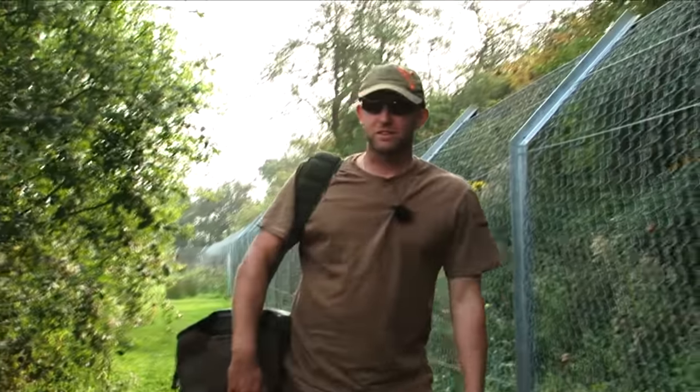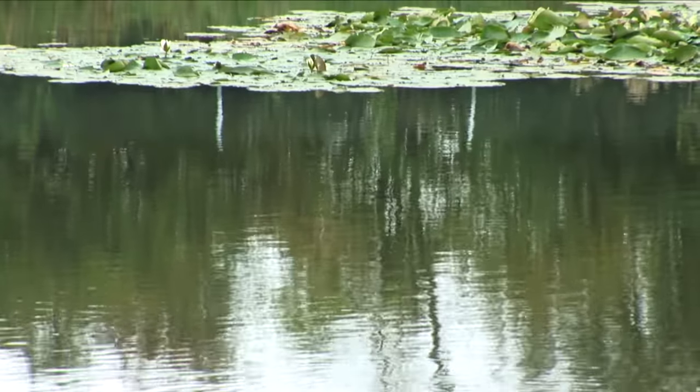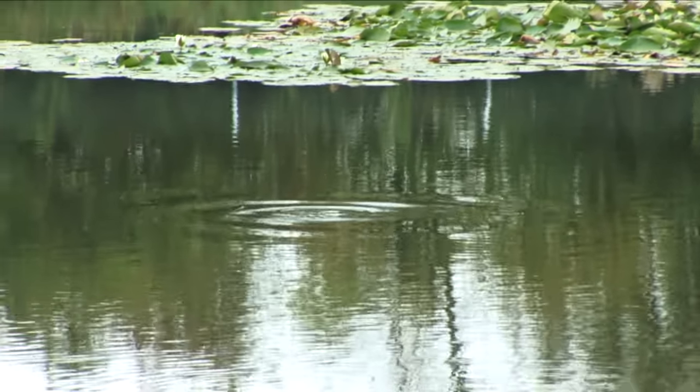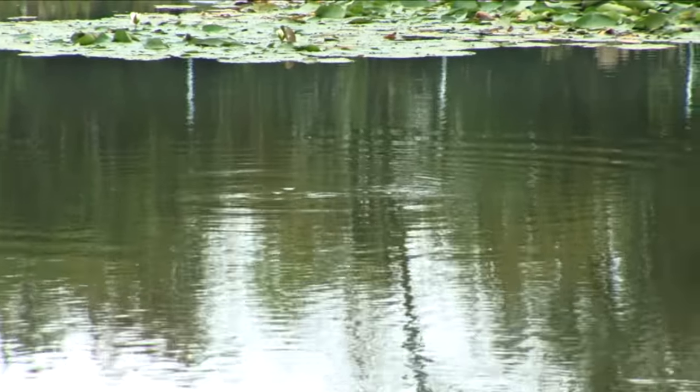Well, I've made my decision. I've had a good walk around the lake now, and there's quite a lot of fish, just a couple of swims down from where I am at the moment. It looks like they've been feeding there at some point through the afternoon as well, a few little patches of coloured water.